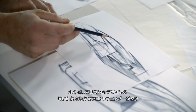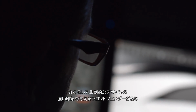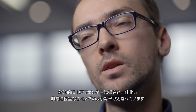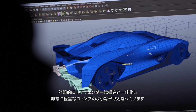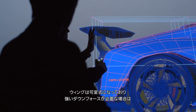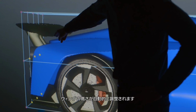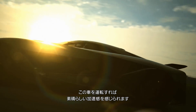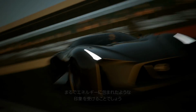You have this strong front fender connected to it, very round, very sculptural. And then in contrast, the rear fender, which is more constructed and more wing-like, very lightweight. When you need to have a high downforce, the actual rear wing is adjustable. So it automatically elevates the height of the wing. When you're driving this car, you're really going to feel fantastic acceleration. You get this feeling of energy that just surrounds you.